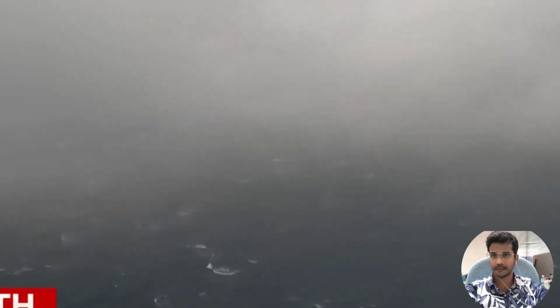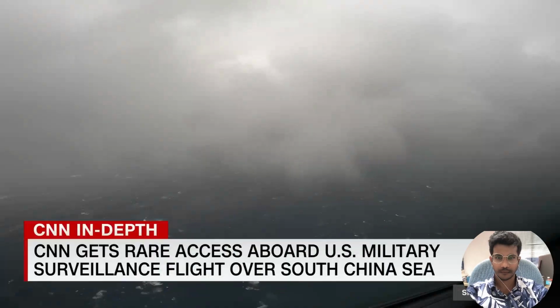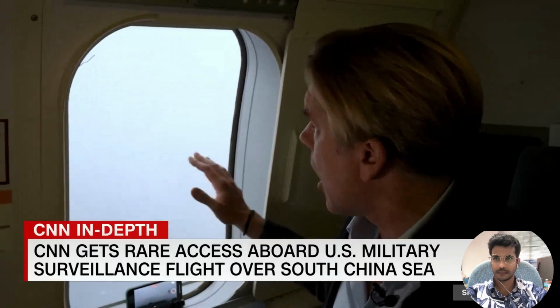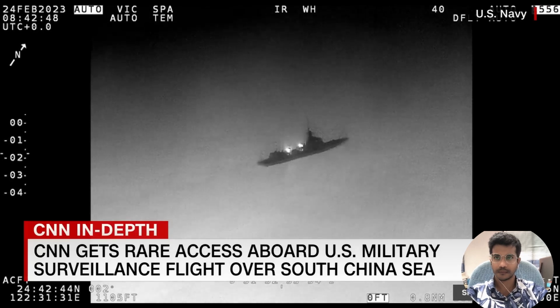X-ray Charlie copies, no worries. We're flying at a low altitude, 1,000 feet, a little more than 300 meters above sea level, east of Taiwan, looking for a Chinese warship currently believed to be operating in these stormy waters. The plane spots a Chinese guided missile destroyer.